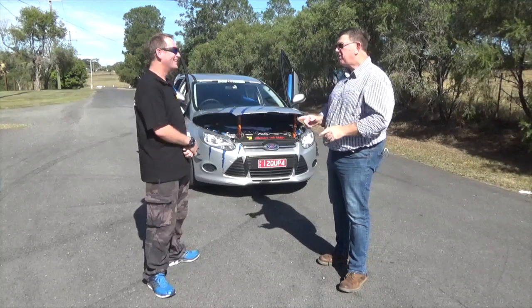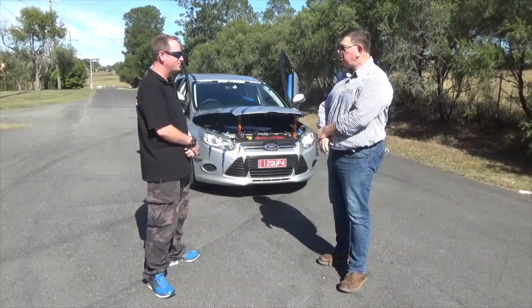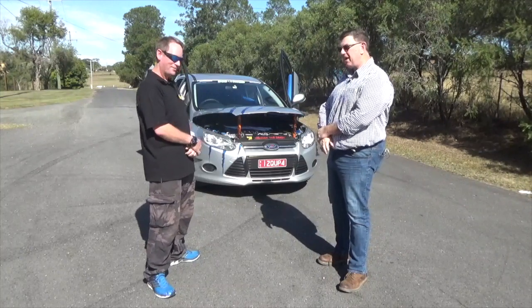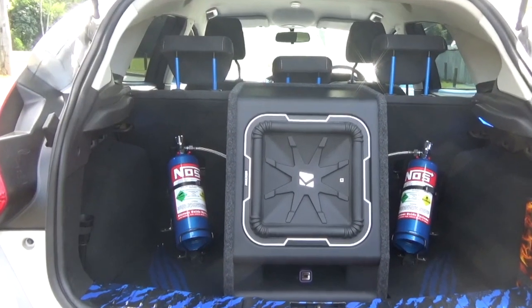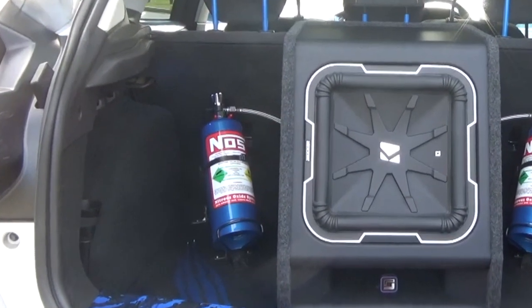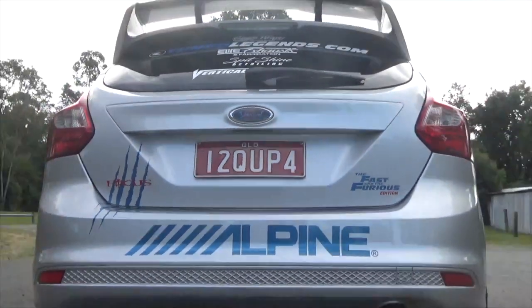Sure. Now, the other thing, nestled in behind that speaker, I saw a couple of very shiny blue bottles. What's the story there? Well, they go with the theme of the car. It's blue. They're NOS bottles, but they are not connected at this stage. But they're good for show and presentation and everything else. We said it's a star car.